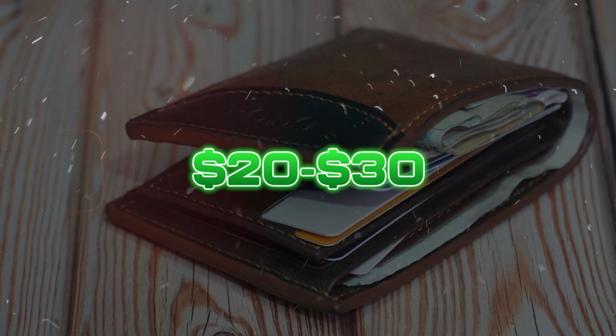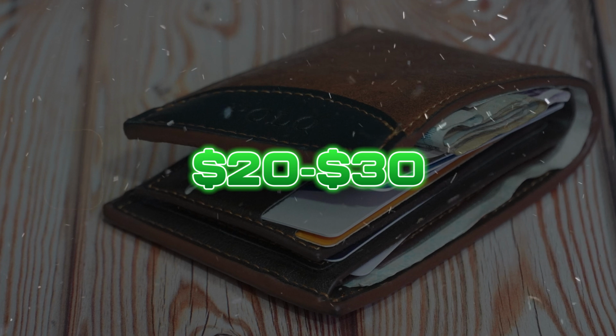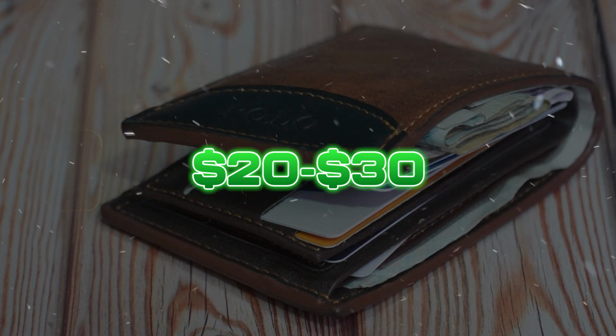Again, this is like $20 to $30. I got this for like $20. I don't think you'll find it for $30. If you do, wait. I'm pretty sure you could find it for $20 somewhere. It's very unique. It's fresh, sweet from that vanilla, and that suede and leather mix is just so good.